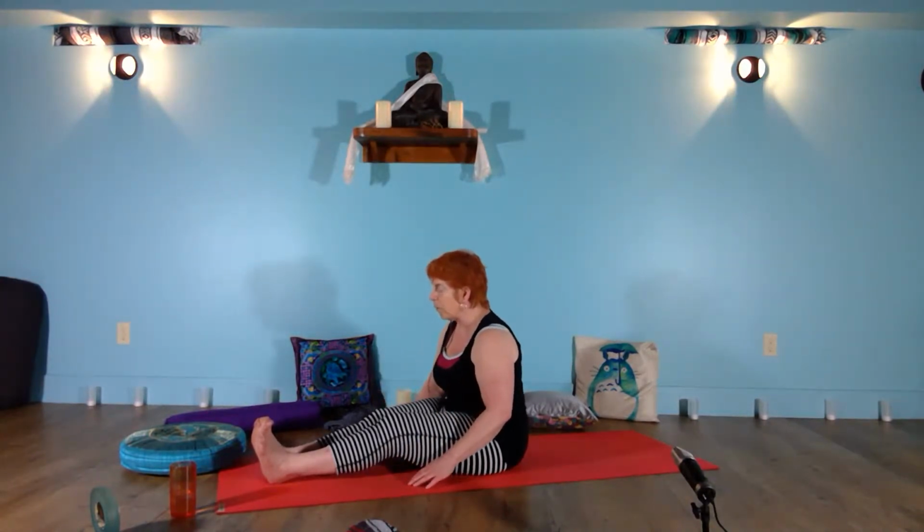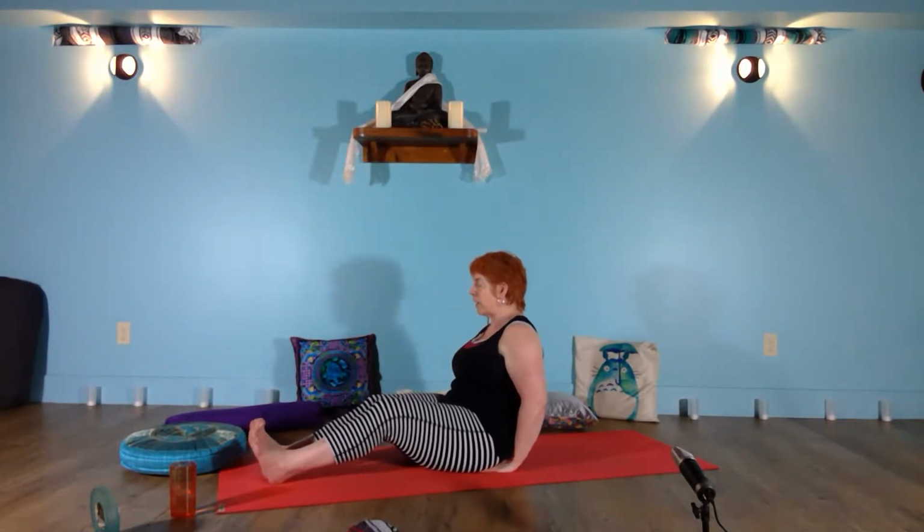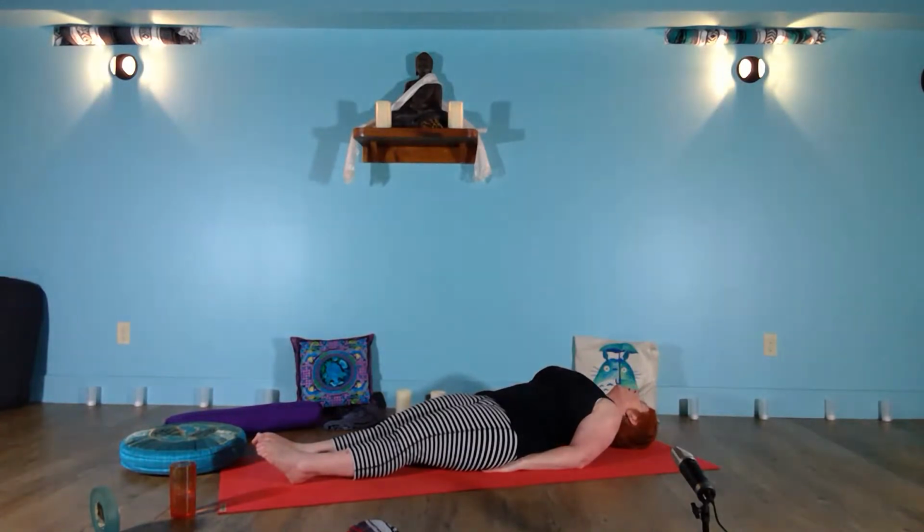Walk your hands backward. Come upright. Place your hands under your bottom. Bend the knees a little bit, really gently. Come onto one forearm at a time. Stretch long, point your toes, lift your heart, and drop the head backward to the mat.